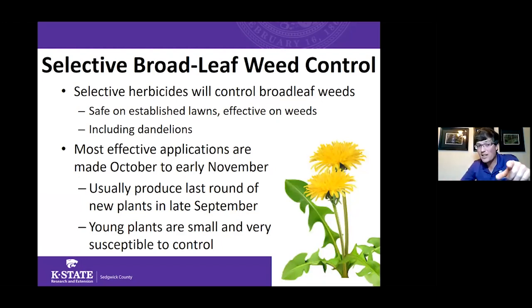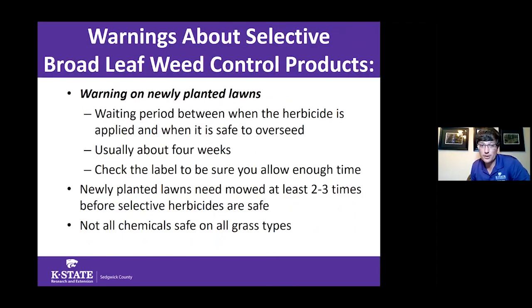So by waiting till October, we're not only going to get the existing weeds that have been growing all summer, but we're also going to get those new weeds that are just starting to grow and very susceptible to control. But with any weed control product, like we've mentioned several times, make sure you are being very careful on any newly planted lawn. Typically, all weed control products are going to have some sort of waiting period between when it's safe to apply the product and when it's safe to plant new grass seed. Usually it's 4 weeks, sometimes longer, sometimes shorter, but usually longer.